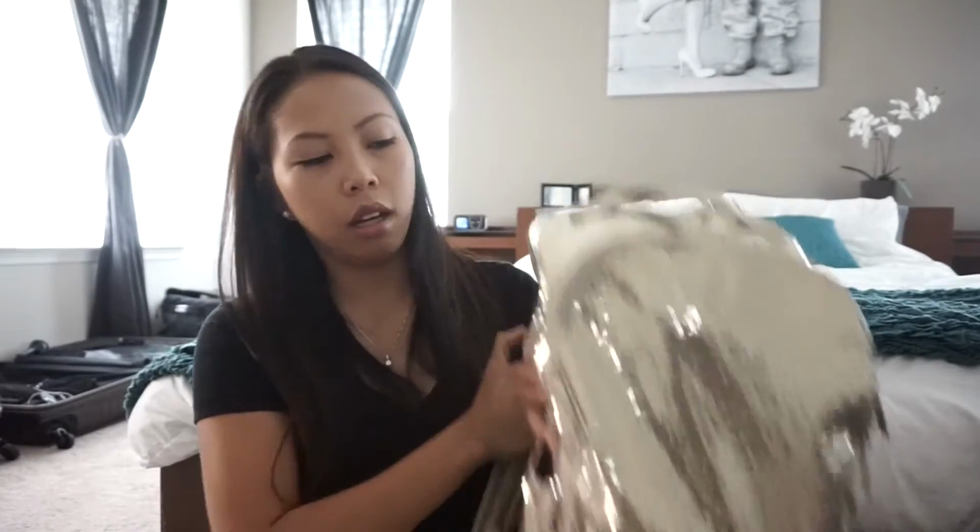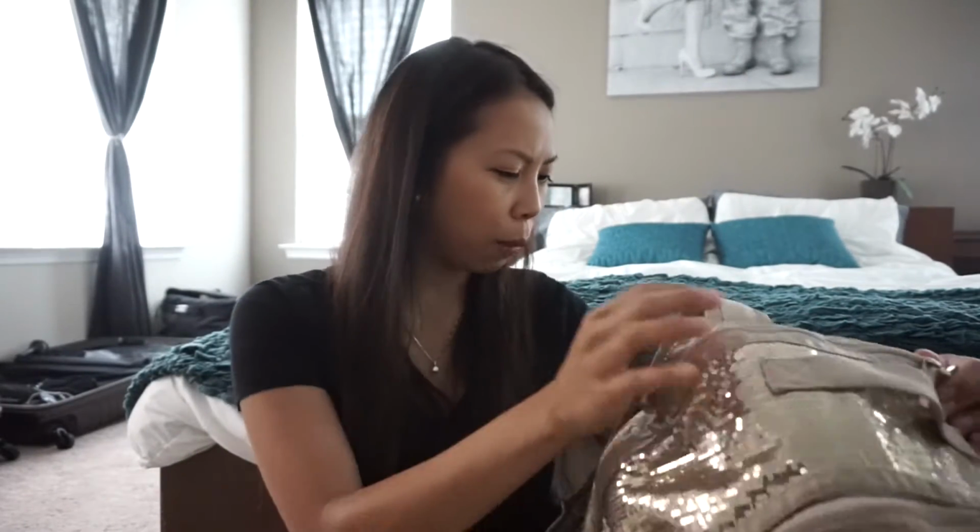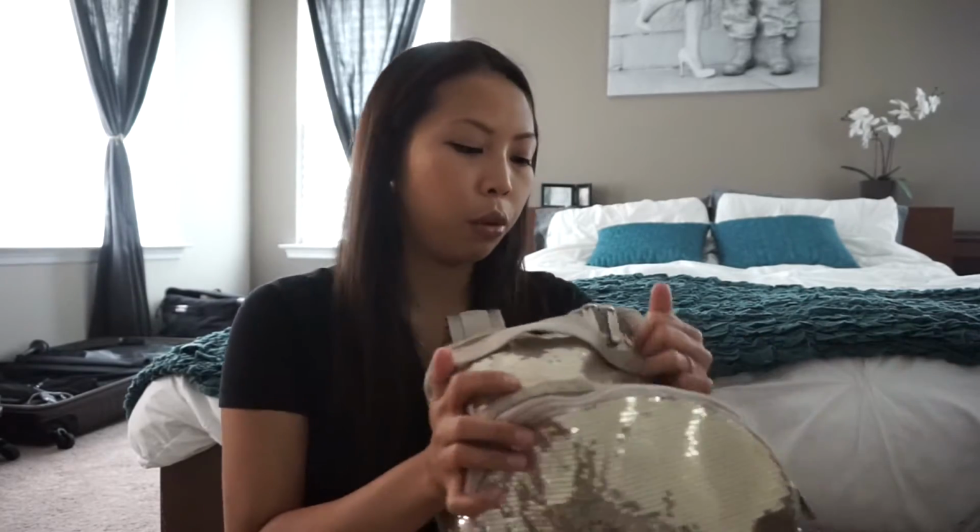We're going to go ahead and move on to mine. And it's just really bright and sequined. This backpack is by Le Sports Sac. I'm unsure if I'm going to use this backpack. We're debating on buying one of those small little carry-ons that you can roll, and putting my stuff and the kids' stuff all in one. That way they don't have to carry anything. But for right now, this is what we decided on. We're not 100%, but I'm going to go ahead and roll right into it.